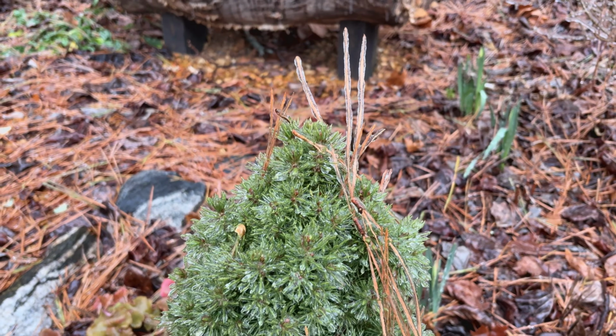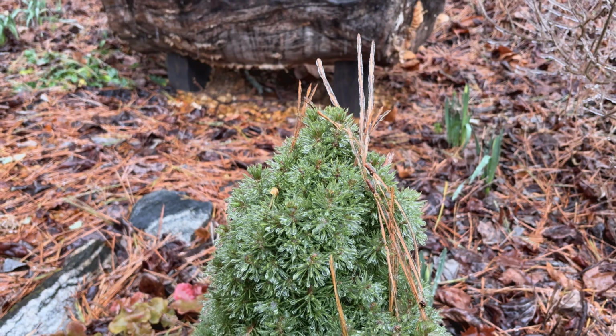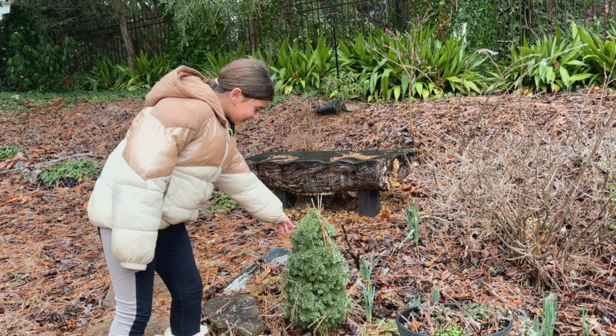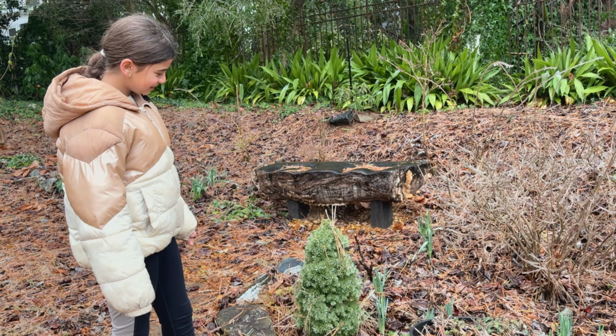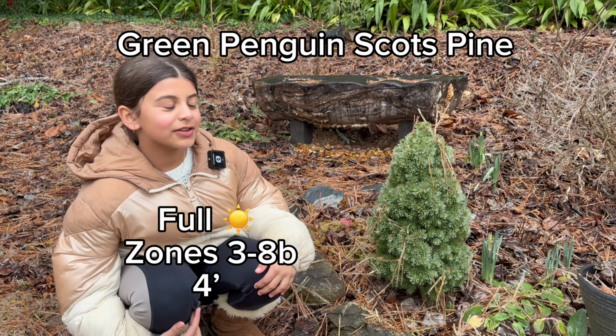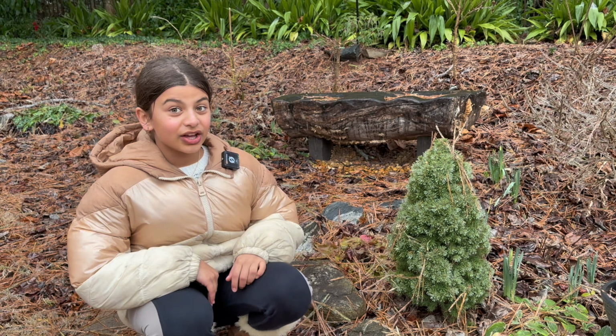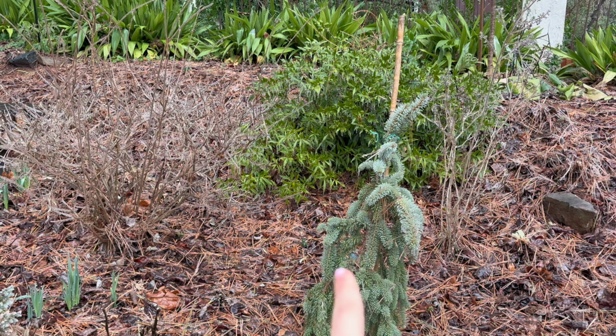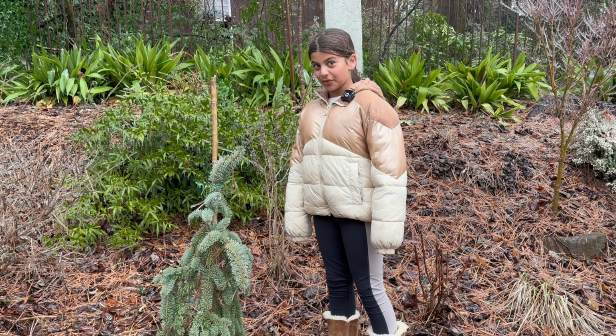I like this one because it's still green and it's pretty because it's icy, but it's also cute and little. This is a green penguin dwarf pine. My mom planted it 5 years ago and it only gets up to 4 feet tall. So it grows real slow. Hey, Sophia, do you like that one? No, it looks deformed.